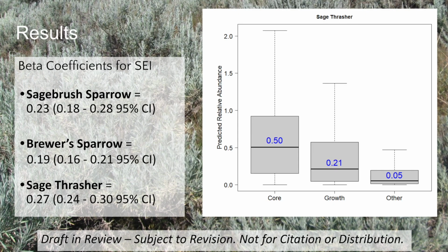So on to the results. What did we find? If we focus in on the beta coefficients on the left, we see positive values for all 3 species. What that means is higher levels of SCI is associated with higher levels of bird counts. We can also see that the 95% credible intervals for each species don't overlap 0, again providing strong evidence that as you increase SCI, you're going to see a positive response in these bird populations.